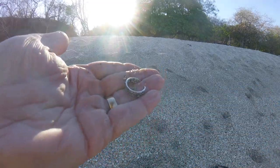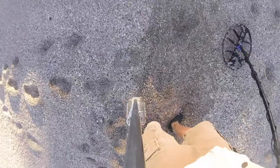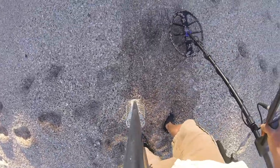Cool. I'll take that. Right above the ring on the slope here is a 31. That's interesting. Let's see what we got.